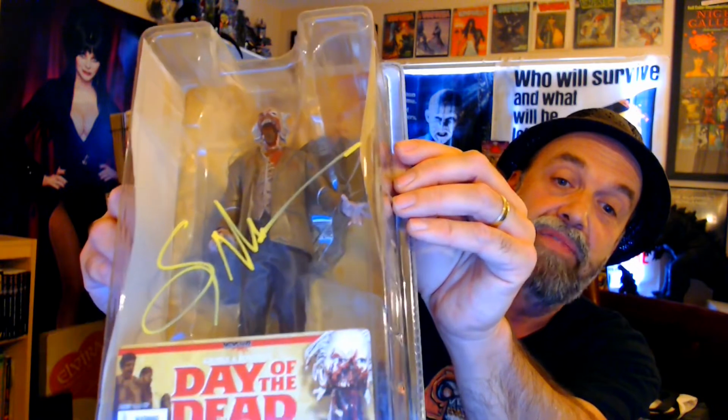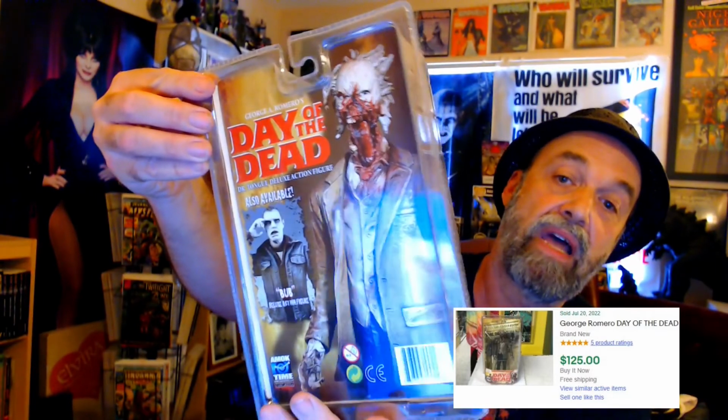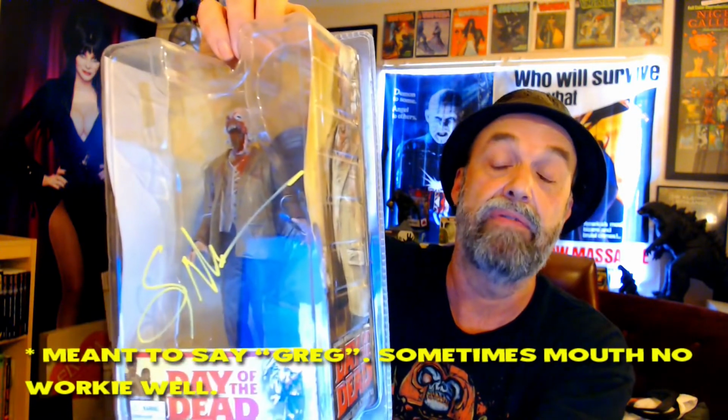I mean, packaged and mint like this, it alone can sell from 120 to 150 bucks. Now, I bought it for 80 at the show, and I had Nick sign it for 40. But man, I'll tell you, this was an awesome thing to have him sign, because like I said, it's just not something you see every day.